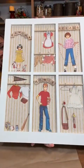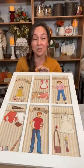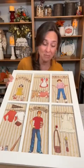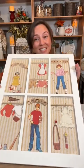There we go. I hope you guys enjoyed that. I hope that inspires you to try to think how you could display those sentimental things that maybe you've saved. My wire's stuck. Kind of a fun idea.